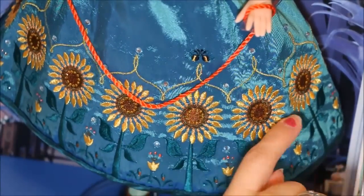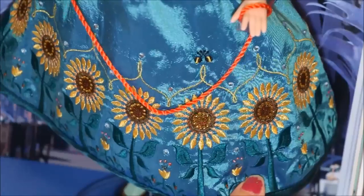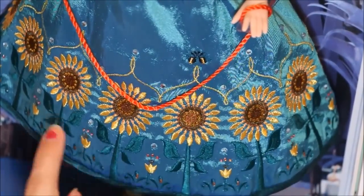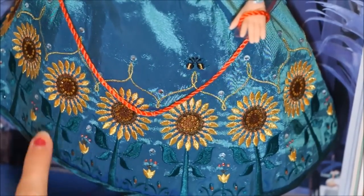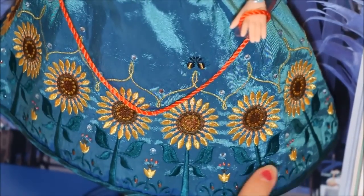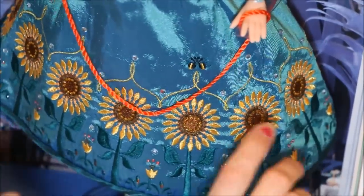Tons of sunflowers. That's the main theme of Anna in this particular dress, is all these little sunflowers, which are really pretty, and more gems inside of each one of these flowers. There's tons of pretty little gems in there. And of course the bottom of each flower is all embroidered, and they do have little tulips in between each one of these flowers. So I just think this whole bottom of this dress is just really nice.